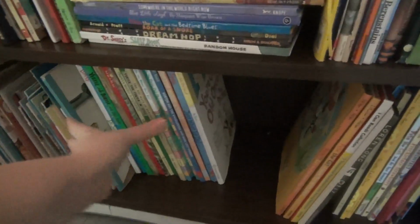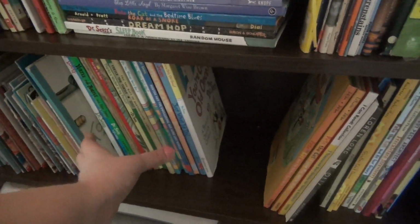And then down here, this is all just paperbacks, various things that I have to read to them. And these are all bigger hardbacks that wouldn't fit on this shelf. These ones right here are pretty much all Dr. Seuss. And then these are Pete the Cat and stuff that were bigger. And that is all on this shelf.